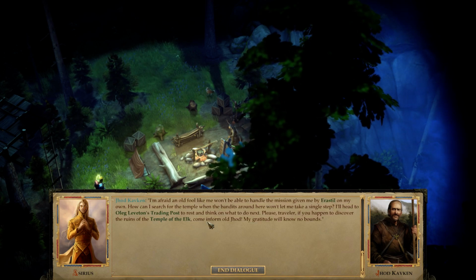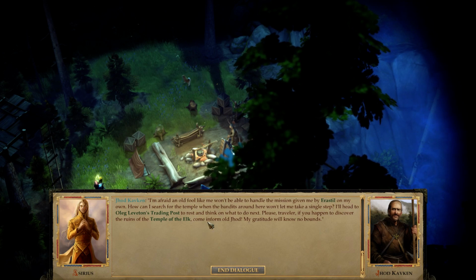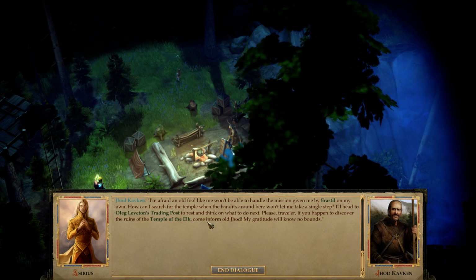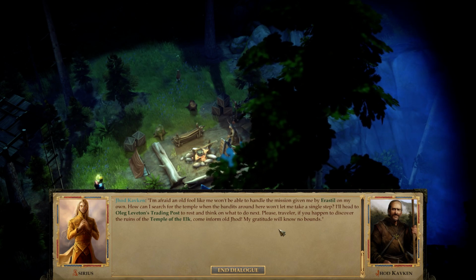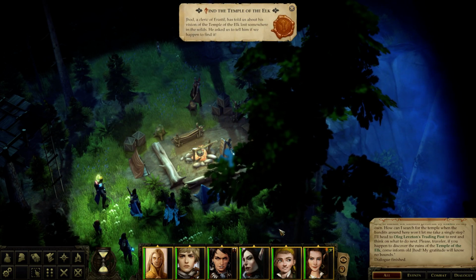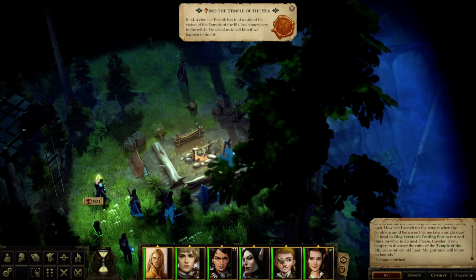"I'm afraid an old fool like me won't be able to handle the mission given me by Erastil on my own. How can I search for the temple when the bandits around here won't let me take a single step? I'll head to Oleg Levitin's trading post and think on what to do next. Please, traveler, if you happen to discover the ruins of the Temple of the Elk, come inform old Jihad. My gratitude will know no bounds." Alright, Jihad.